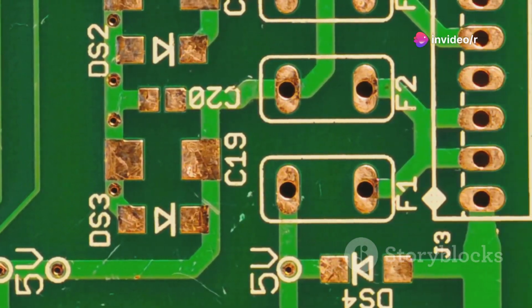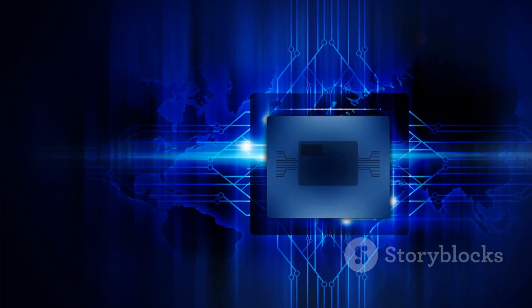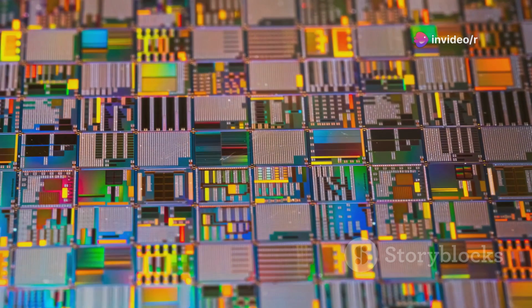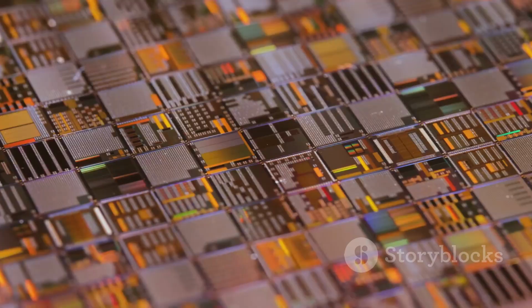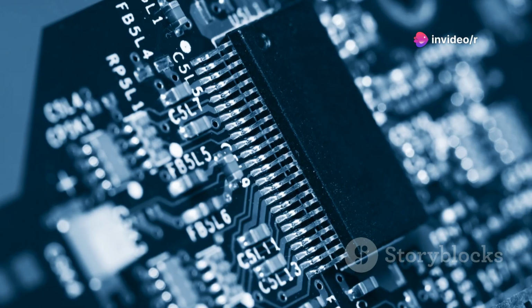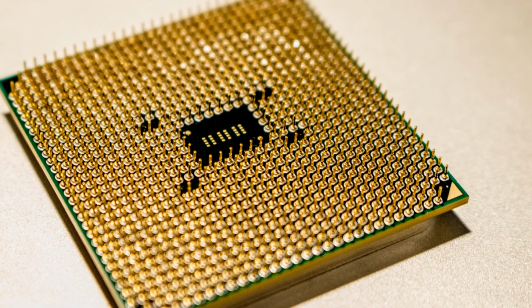Transistors are the fundamental building blocks of microchips. They act like tiny gates that control the flow of electricity. By switching on and off billions of times per second, transistors allow chips to process information at incredible speeds. These tiny switches are made from semiconductor materials which have special electrical properties. The most common semiconductor used in chips is silicon, a readily available and highly versatile element. The development of the transistor in the mid-20th century revolutionized electronics and paved the way for the microchip revolution.